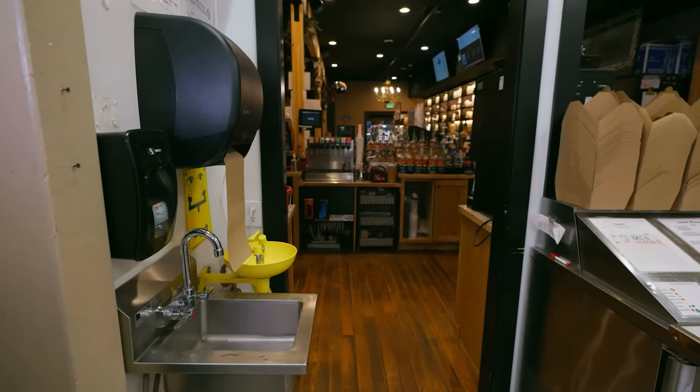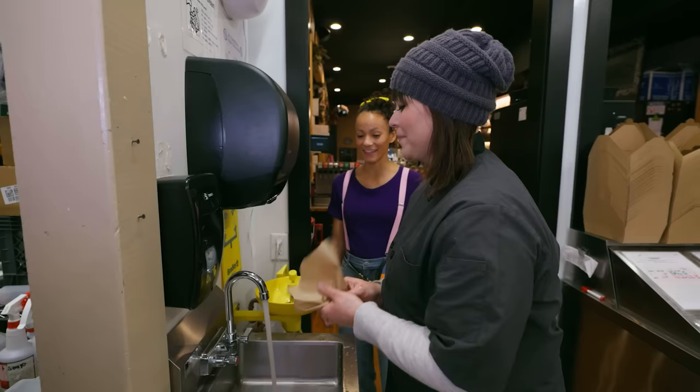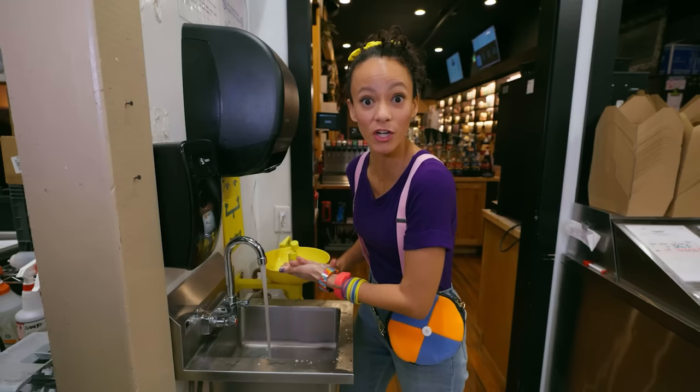So before we get to creating in the kitchen, we've got to wash our hands. Oh, yeah. Okay. Let's get our hands clean. So excited to make icing. Okay, so first things first, get some soap. Wash my hands. It's important to have clean hands when you're baking or cooking so you don't get any germs in the ingredients. Keep everything nice and clean. All right.